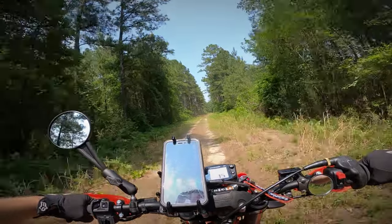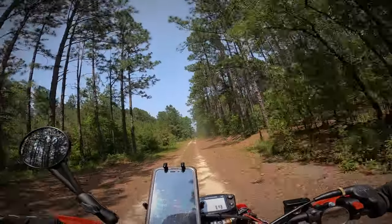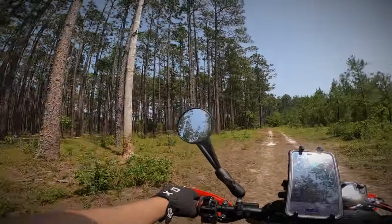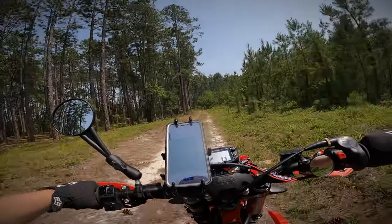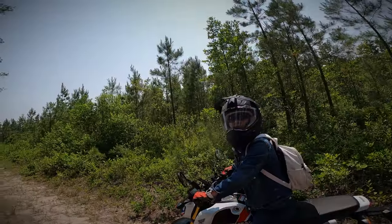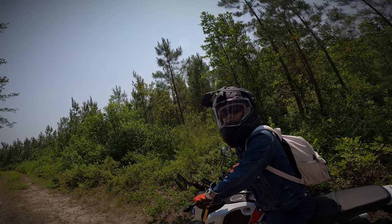Well, they've got all the gates closed. I guess they don't want anybody to get to the campground without going through the main road. This is called Hood's Boulevard. We'll try this way and see if we can get there. I don't know. It's taking us right back to the same place. We're going to have to go back out where we came from and then go on the road a little bit and go down.